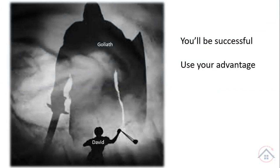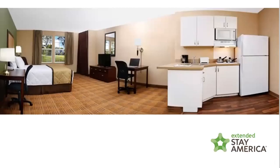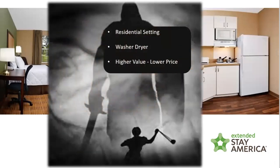You work on your own terms, your advantage, okay? You'll be successful if you focus on your advantage, and you're going against this big generic thing, in a residential area next to an IHOP, all right? You can create something that has a residential feel to it, and you can get them closer to a washer and dryer. That's what you need for extended stays, that's really important. And you just create a higher value situation at a lower price.